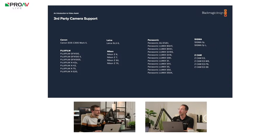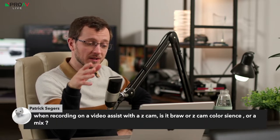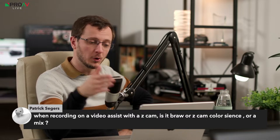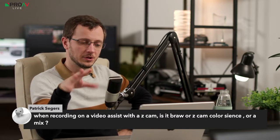So which is great. Right, let's pause on this screen for a little bit because this is the crux of that Blackmagic RAW part, which is what cameras can actually feed that. We've had a few questions about this. For example, Patrick has said, when recording on a video assist with a Z CAM, is it B-RAW or Z CAM Color Science that you end up with, or is it a mixture of the two?